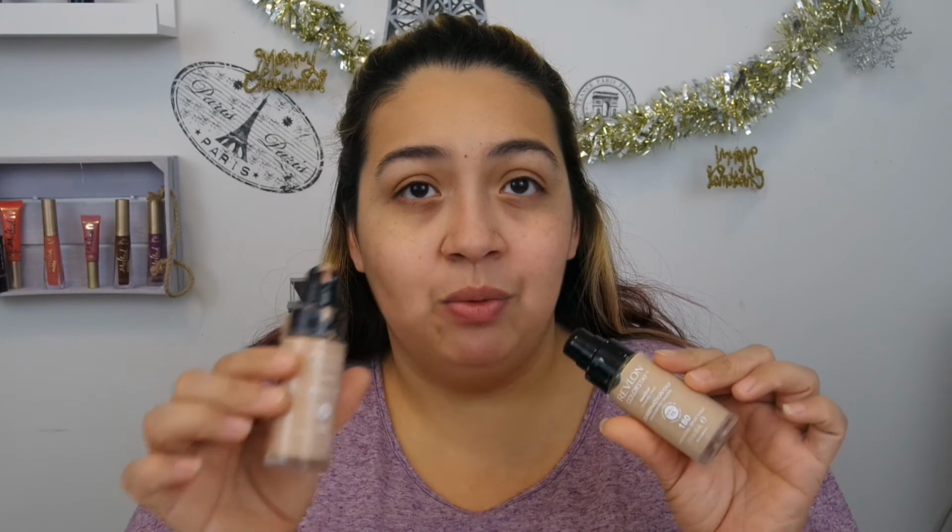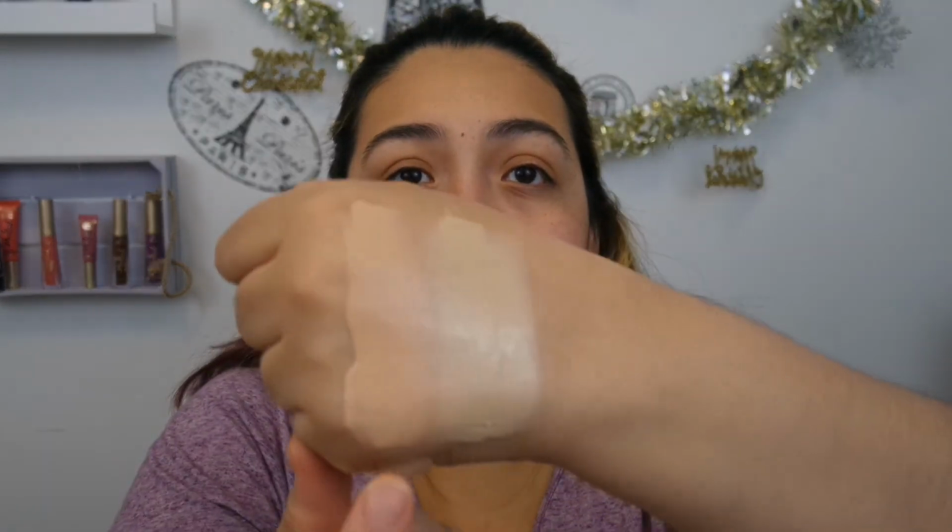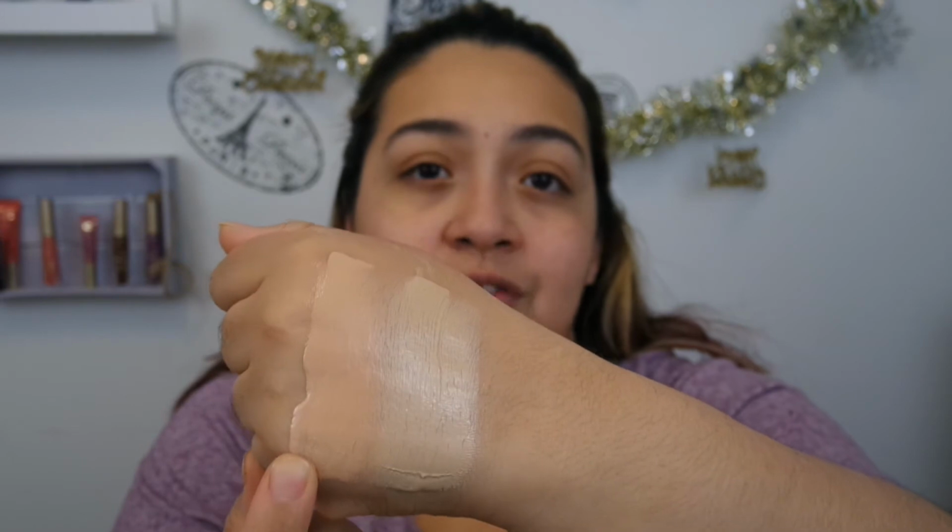So I've got one that's a little bit more red, so it's a little bit more cool tone, and I have one that's a little bit more warm tone. It's more yellow. Actually, I think it's really more neutral looking, but I'm just going to show you guys the difference, because sometimes it can be hard to see the difference when you're just looking at your skin. So this one is cool toned, which is why it has more of a reddish pink tint to it. And this one is warm undertones, which is why it's more yellowish tinted, you know what I'm saying.